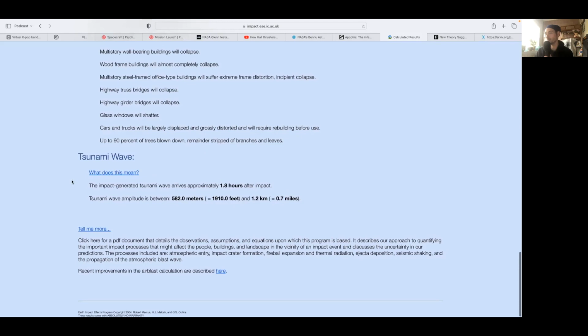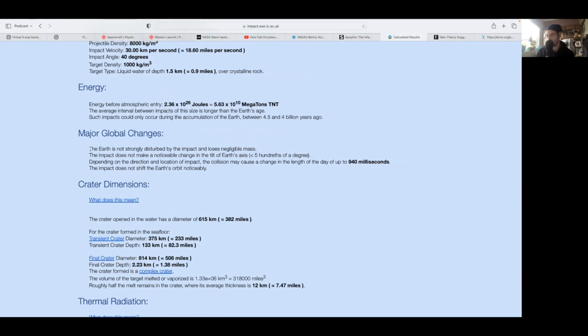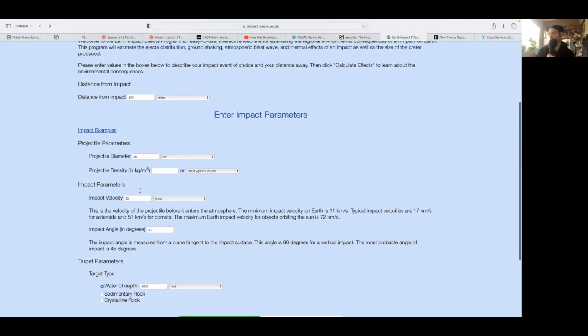All right, tsunami time. The tsunami wave arrives approximately 1.8 hours after impact. It is between 1,910 feet and 0.7 miles, or 582 meters and 1.2 kilometers in height. So this is dangerous. However, there's no major global changes. So you know what that means. Let's have some global changes. Let's crank this up.